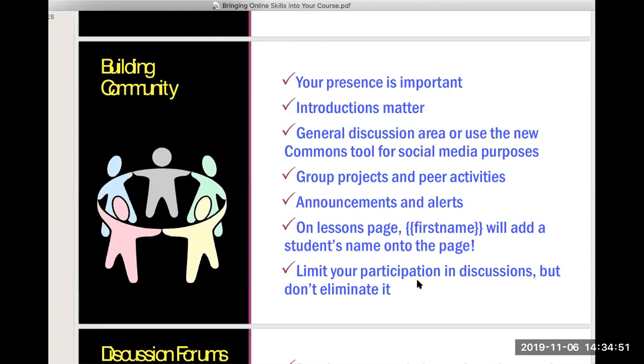On the lesson page, there's a special little command that if you do the double bracket, first name, close brackets, the student's first name will actually appear on the page where you put it. So you can make it personalized in that sense, and that student goes, oh, it knows me. The teacher knows me. Limit your participation in discussion, but don't eliminate it. Go ahead.